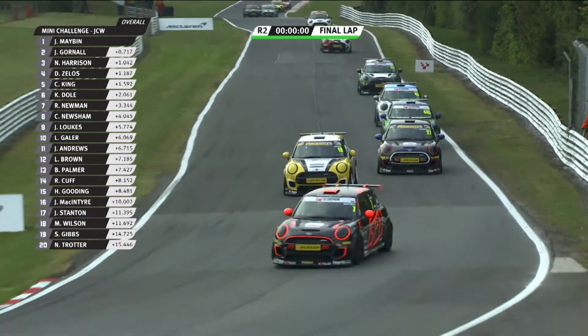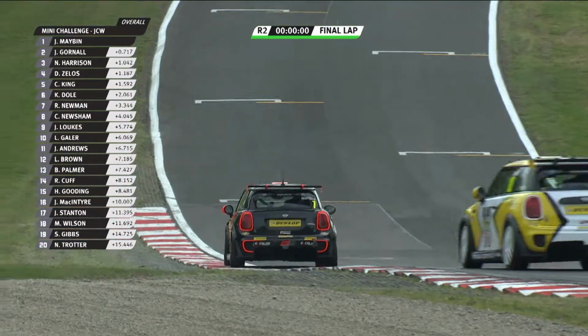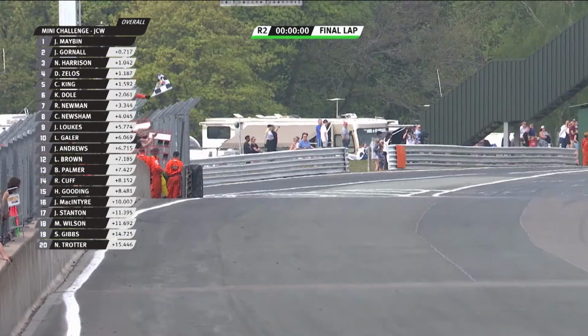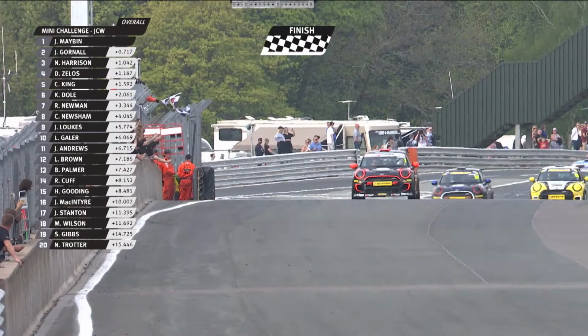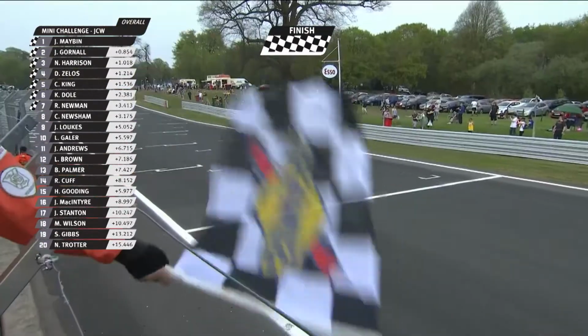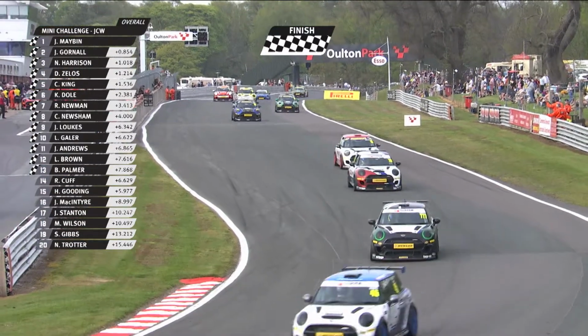The question is going to be who will join him on the podium and in what order, because as they go through Lodge Corner, James Cornell was having to really defend. He's a bit slow off the turn, and Nathan Harrison gets alongside him. Jack Mabin is going to take the 2nd victory of the year, but for 2nd place it's absolutely level. Gornall hangs on by a 10th and a half in the end, but Nathan Harrison gave it everything he had. Dan Zelos in 4th position.